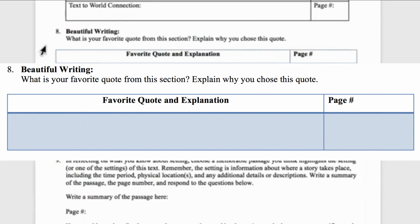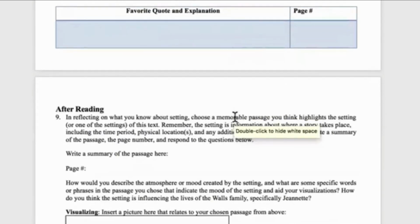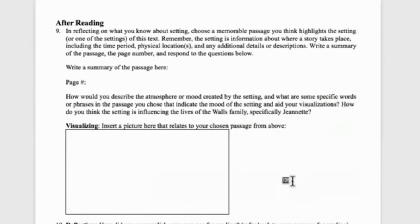Beautiful writing. Surprisingly, most students like this one. What is your favorite quote from this section? Explain why. Don't just put in the quote, but tell me why you chose that quote and put the page number of the quote.